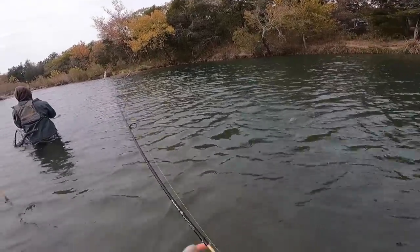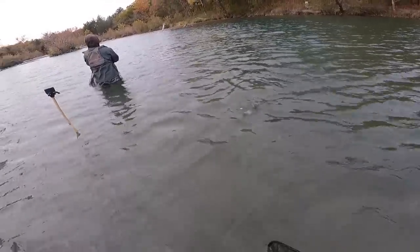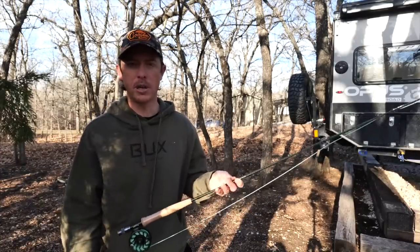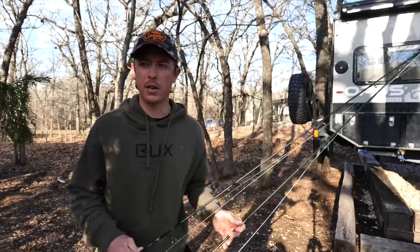But I always carry the fly rod as well. I have a little four-piece breakdown. This is what I carry when I'm hunting and going in the backcountry. It's just easy to carry, so it's always in my truck. And I usually break it out at the river because one or the other is typically better.